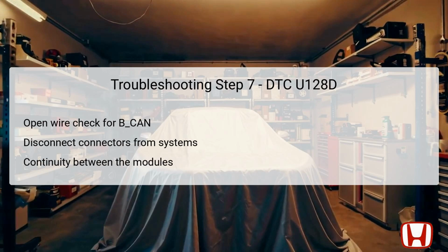In troubleshooting Step 7, continue the examination of the beacon lines for continuity by performing similar checks as in Step 6. Once again, disconnect both the gauge control module 32P connector and the automatic lighting control unit's 14P connector. Measure the continuity between test points linked to the beacon H lines. This step is critical for understanding whether communication exists between the automatic lighting control unit and the gauge control module.